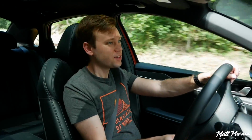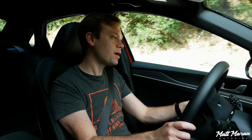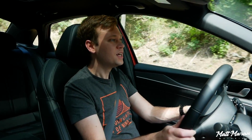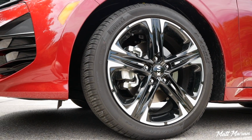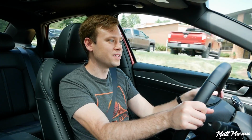I do have to say though that with this car's fairly low curb weight and the sportier tire setup, I was expecting it to feel a little bit grippier and more competent in corners. I mean, Pirelli P Zeros aren't the best performance all-season tires by a long shot anyway, but since they are a sportier compound, I was hoping it would have a little bit more grip, but they seem to squeal around those corners just as much as any other normal all-season would.